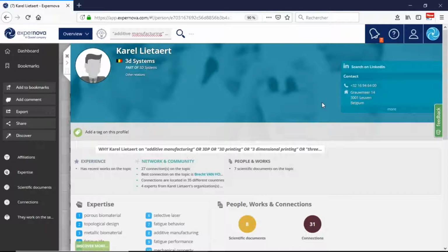And to sum up what we have just seen, we have checked that Karel Lietaert has an expertise on the subject of additive manufacturing. We were able to access his scientific works on the topic. Access to the work of an expert, whether it is his publications or his patents, allows you to better understand his expertise. In addition, you can access the document publication dates that allow you to see if this expert is still active. And finally, we have access to his network of collaboration to assess the dimension of his network on the subject of 3D printing. So you can also access the complete profile of his collaborators as well as their expertise. And to do so, you just need to click on the name of the person to display their profile.